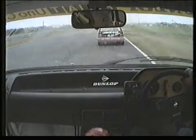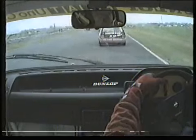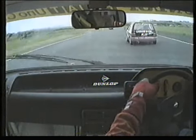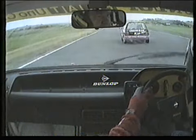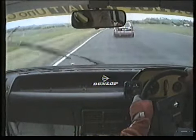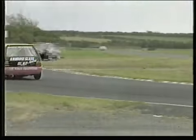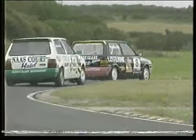But unfortunately, don't forget, we've lost our second and third place man originally, Fisk and Rabbit, and hence the gap all the way back to Eugene Healy. But concentrating on this third place dice, and Michael Leonard really putting an awful lot of pressure on the Listerine car.